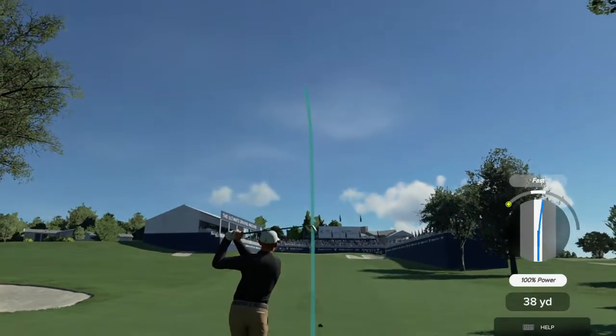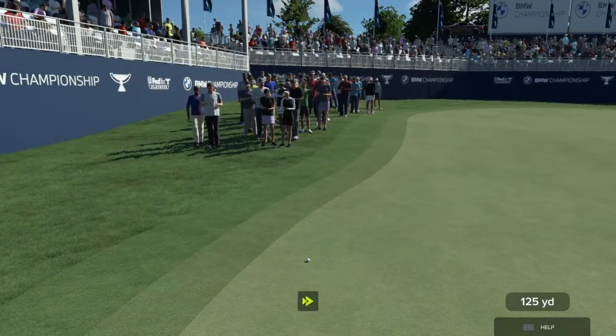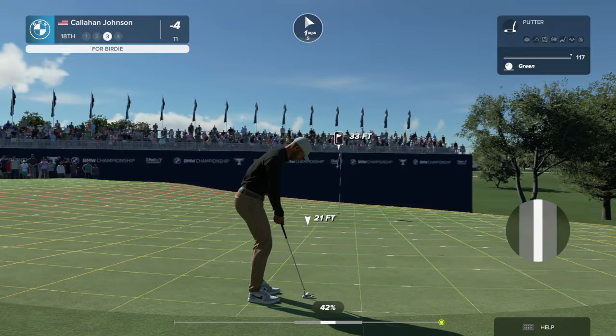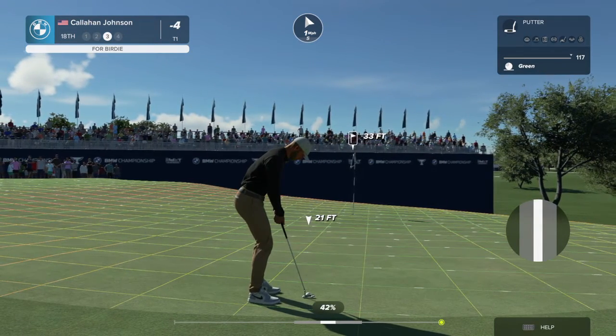Oh, not a bad approach. Grab the putter from the caddy. You're dancing. Would need something special to happen to get the birdie here. And it's all come down to this. Make this putt and win the event.